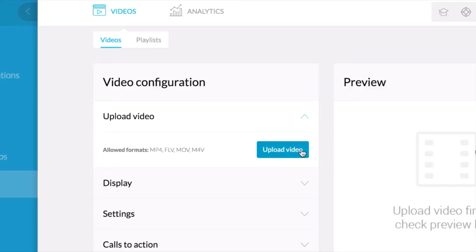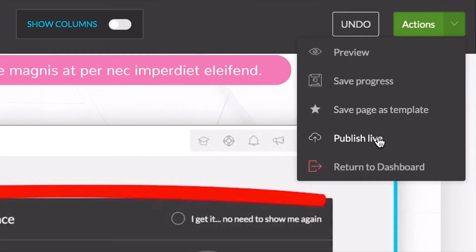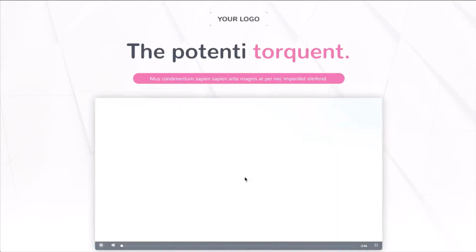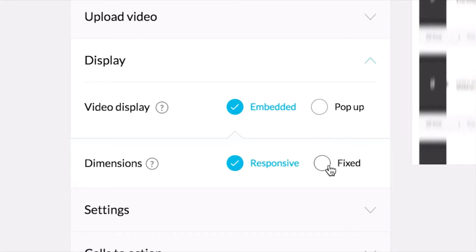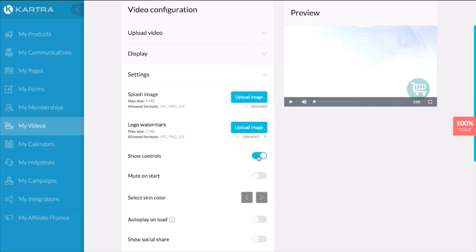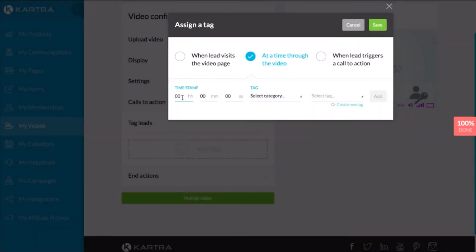Whereas with Kartra, they actually provide you with video hosting inside of the Kartra system. So you don't have to pay any extra for video hosting. And the videos that I've uploaded and used in my funnels have been excellent. They load really fast. I can get some really advanced analytics as to how people are watching those videos and where they maybe stop watching, so I can make tweaks and improve those videos.